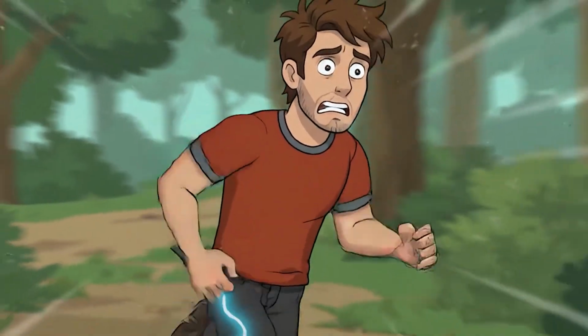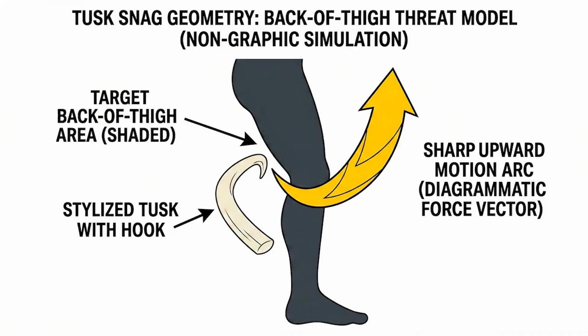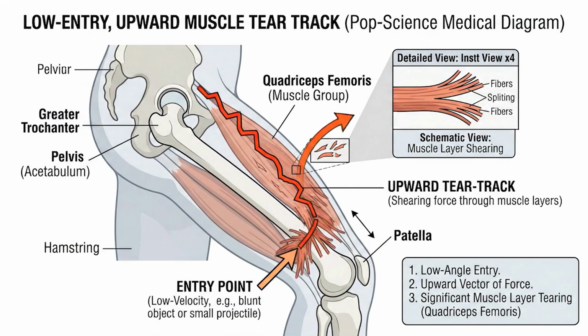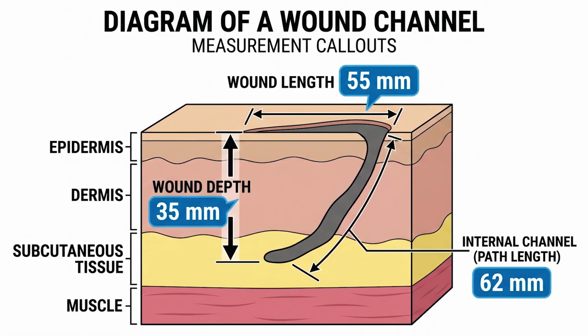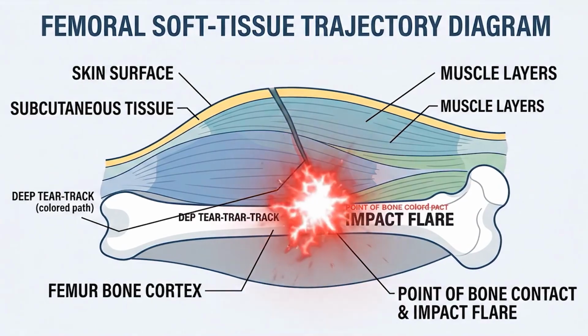Because Dave does the natural thing. He turns to flee. He never turns fast enough. The strike itself isn't a poke. It's a hook and then a rip. The tusk goes in, the head snaps up, and the blade tears upward through everything in its path. Recorded wounds run over 10 centimeters long and more than 4 deep. That's the average one. The bad ones go straight down through the muscle to the bone.